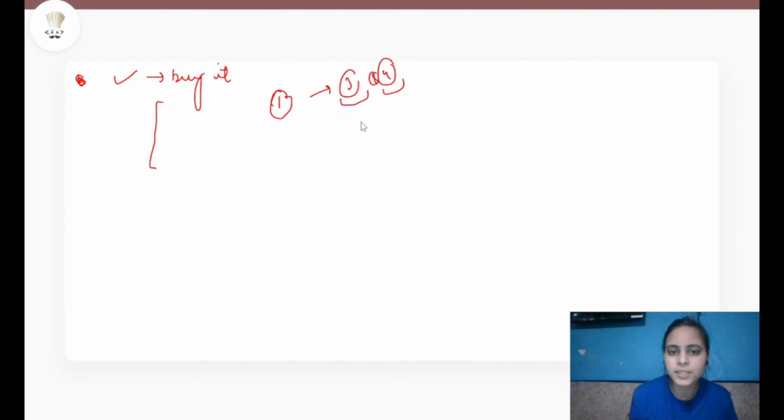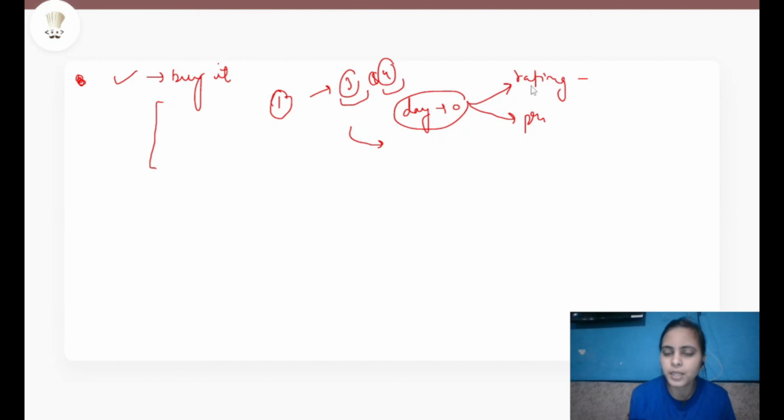So for simplifying this condition in the implementation, we can assume that there was a sale going on on day 0, in which we bought some watch that has some minimum rating, which is not possible in the input, and some very large price, which is again not possible in the input. So we can assume a watch having these values, so that the first watch doesn't count as special. We need not specify whether it is the first watch or not. We can simply assume a 0 watch.